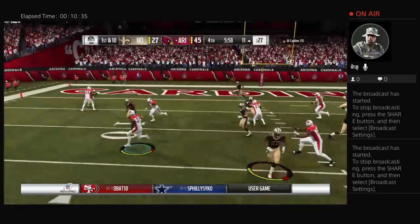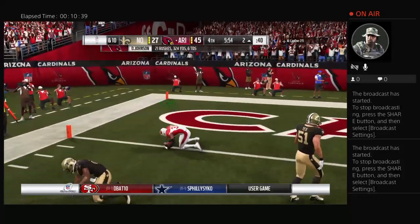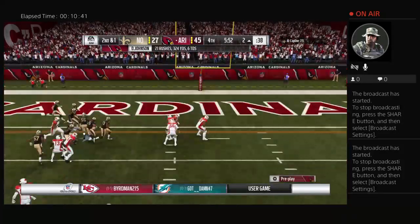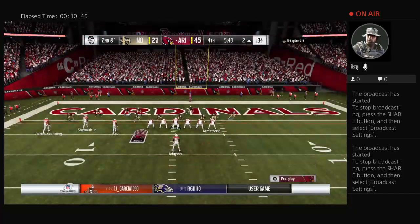They'll hand it off now. Johnson. And he's going to battle his way down right around the 2-yard line. A nice run there, 9 yards, and it'll be second down.